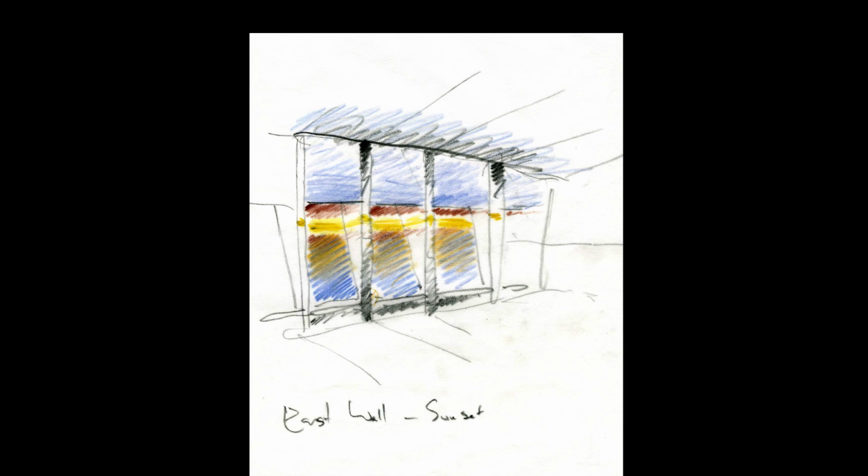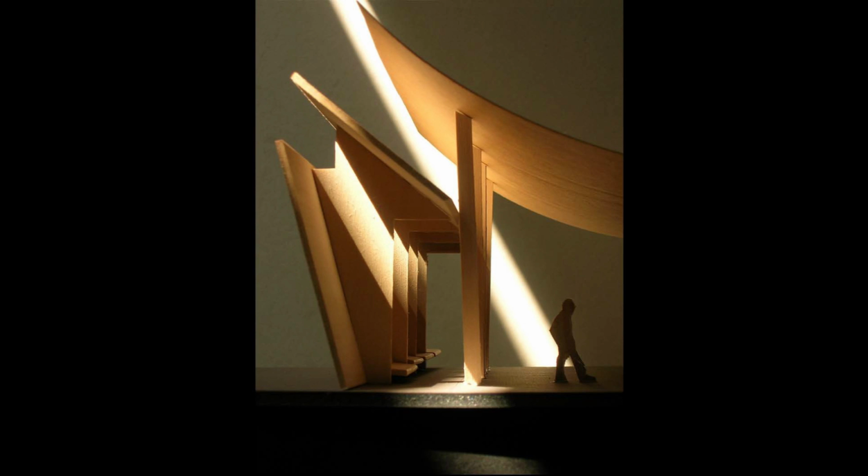So here are some very early sketches, and this is with the flatter ceiling, but really thinking about these light coffers. And then a model that we developed looking at light as the shape of the ceiling, and we're combining a skylight and a clerestory together.